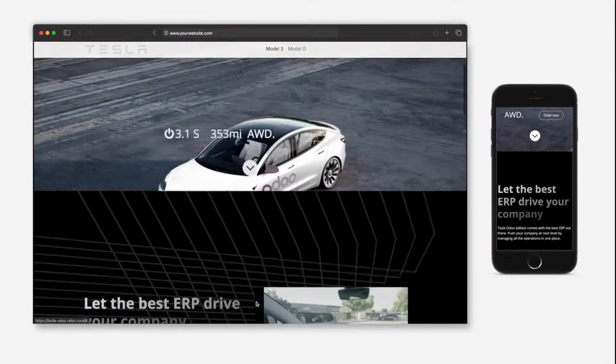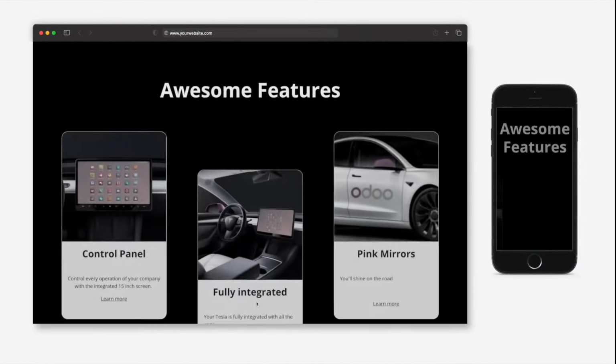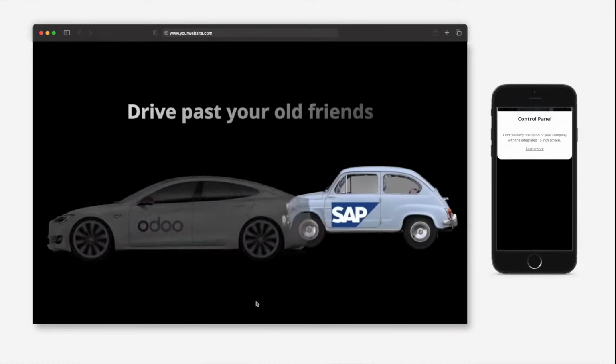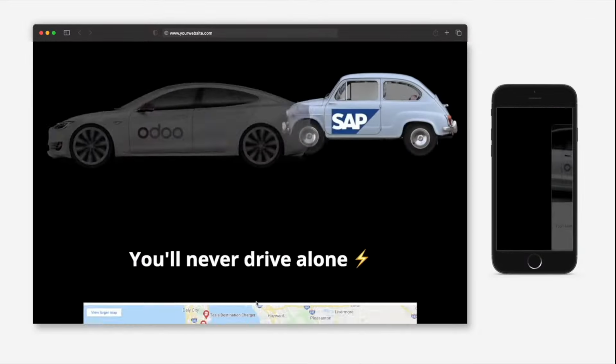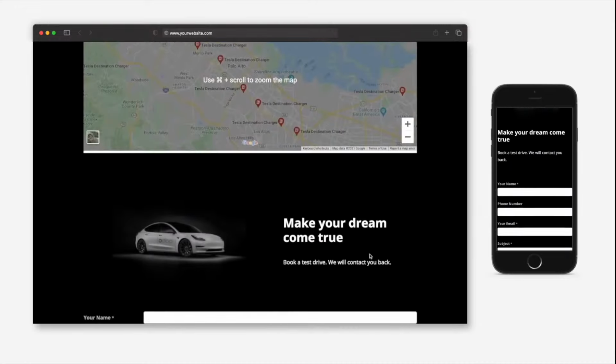Well, let me now give you a quick piece of advice. If you master and combine gradients, animations, and shapes, you could easily get a stunning design for your website. Feel free to follow the other talks about web design during Odoo Experience to learn how to create your own beautiful website.